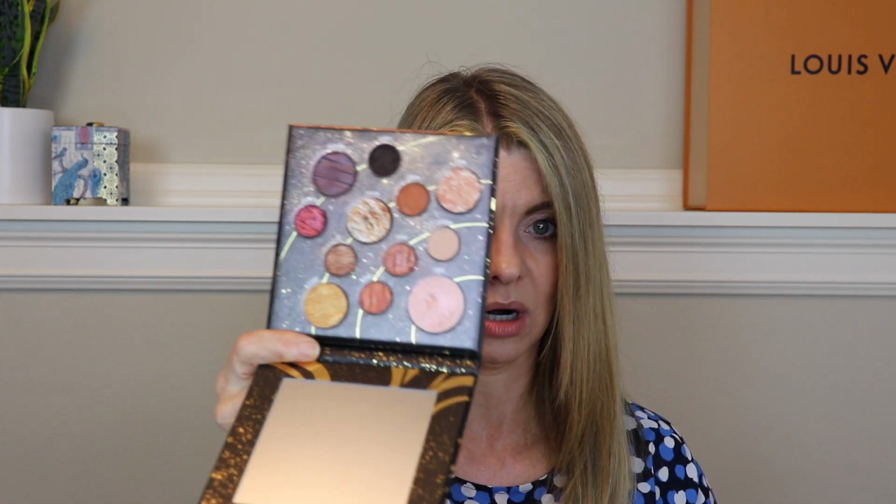Just did a full face get ready with me with this Dito Cosmetics. This is a gorgeous palette. Yes, I am keeping that one.